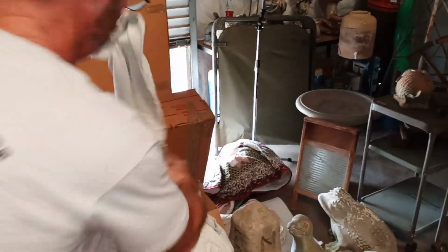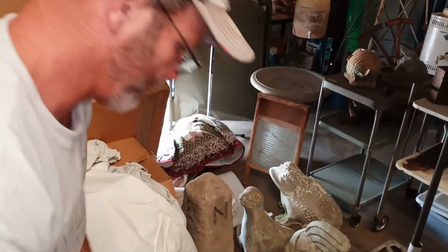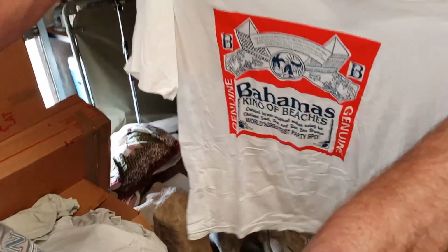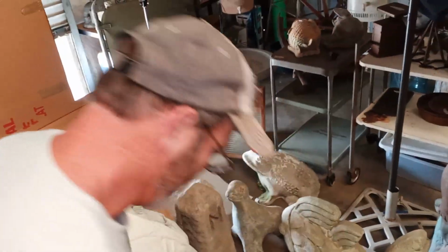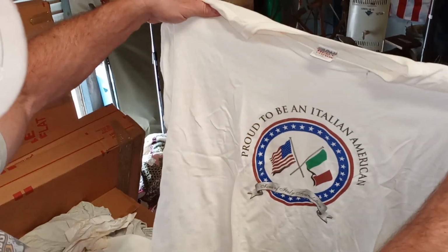You want to take another look at that? Highland. Sorry, you went too fast. Oh, Scottish American or political. This guy really was a big boy. This is a big boy, too. These are all extra large and Bahamas King of Beach. Nice. Sellable. Somewhere in here is going to be a really desirable one.